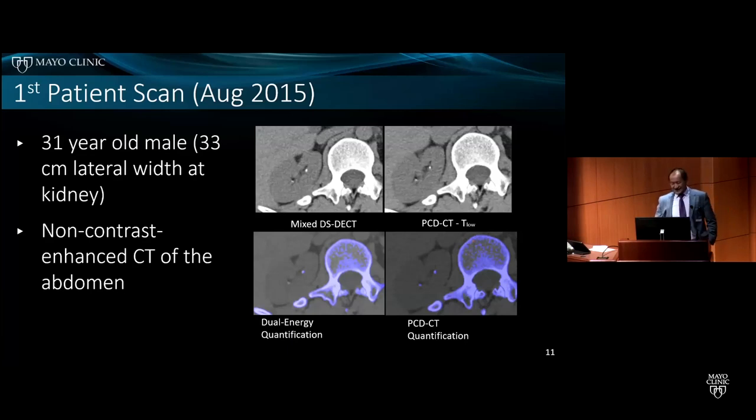We look at these, the EID scanner, and these, the PCD scanner. We try to demonstrate that photon counting gave us multi-energy information. So not only can we detect small stones better, but we can also characterize the composition of kidney stones. So that's our first patient then.